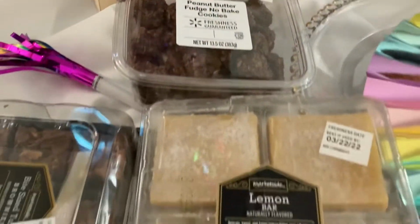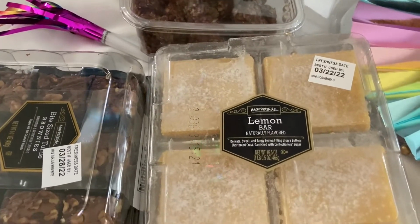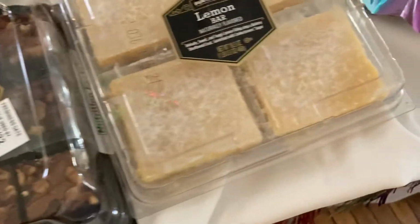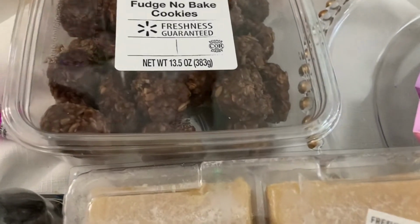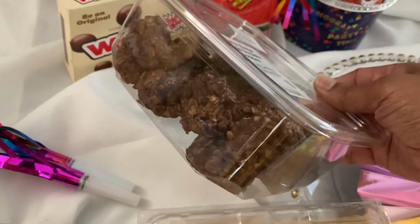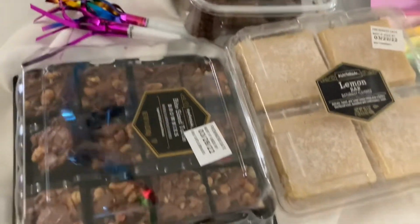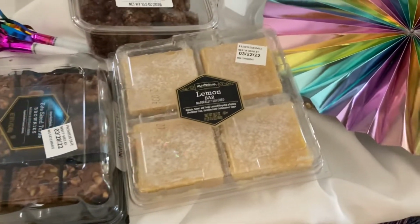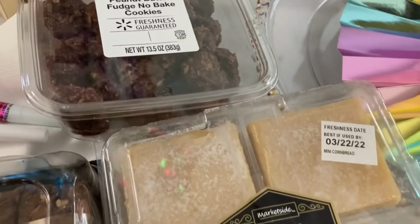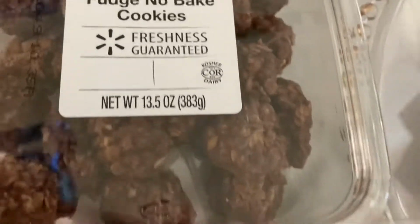I've also been hiding these little goodies away because I live with a cookie monster. If they would have found these, they would probably be gone by now. So I got these little brownie bites and some lemon bars and these little peanut butter fudge no-bake cookies because I don't always have time to bake. Running an in-home family childcare and taking care of all the housework, the yard work, my cars, it gets a little tiring. So it's nice when I can find things that are actually kosher, and these came from Walmart. You see that? Yes.